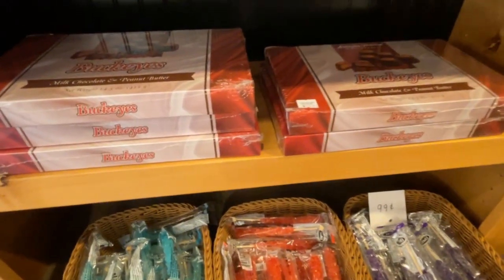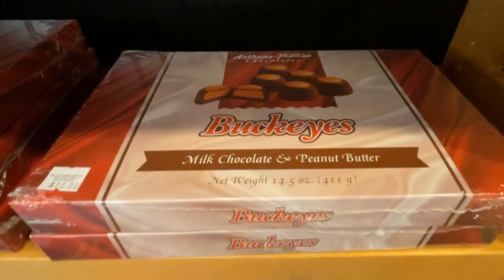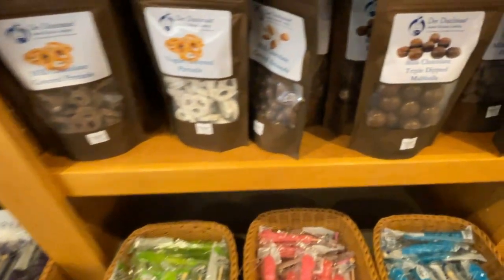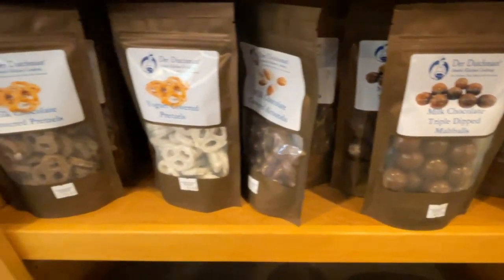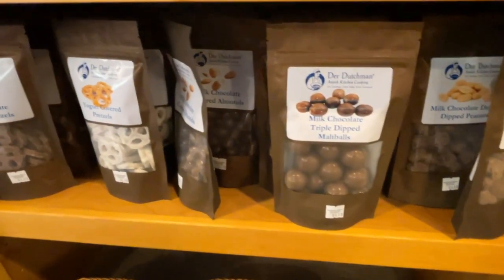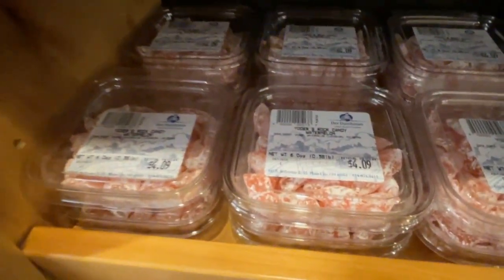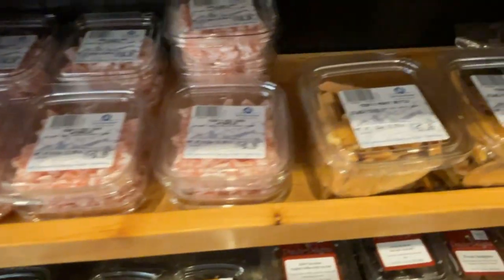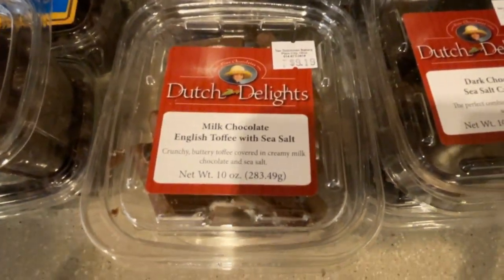So on the way out here, there is a bakery and candy store in Winton, Ohio. Right there are some Buckeyes. Simply peanut butter with chocolate. Here's some Der Dutchman Amish kitchen candies. Yogurt covered pretzels. And Yoder's rock candy. There's some watermelon. Peanut brittle. Here's some Dutch Delights English toffee with sea salt.